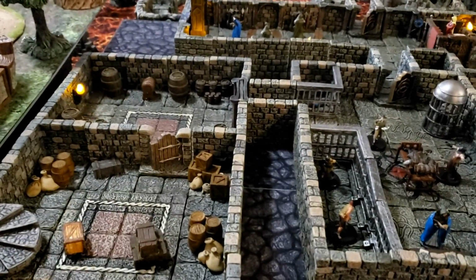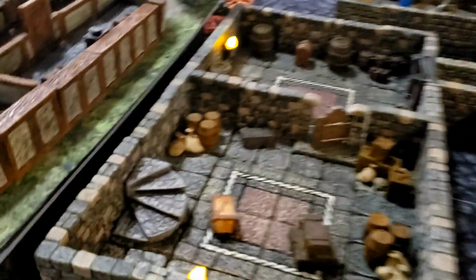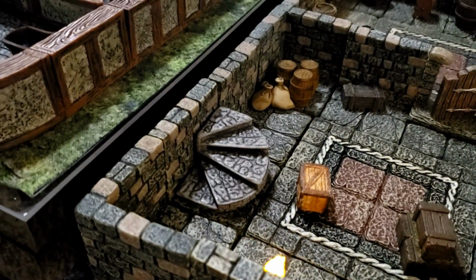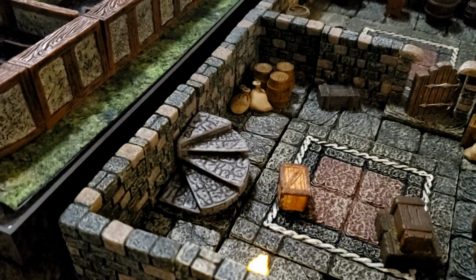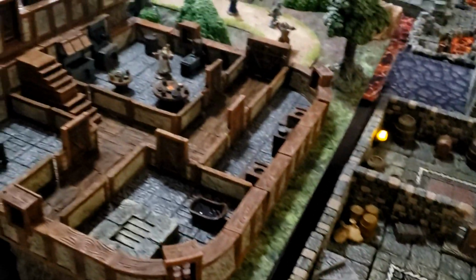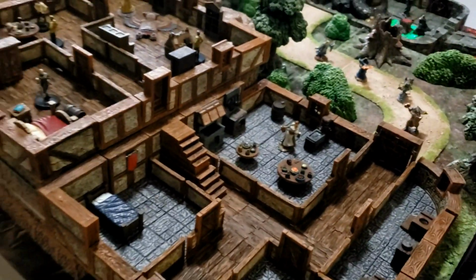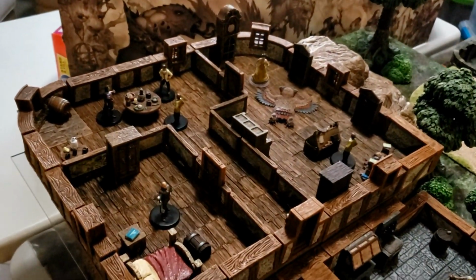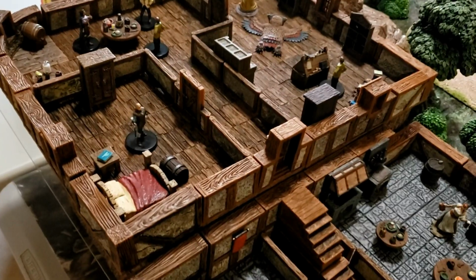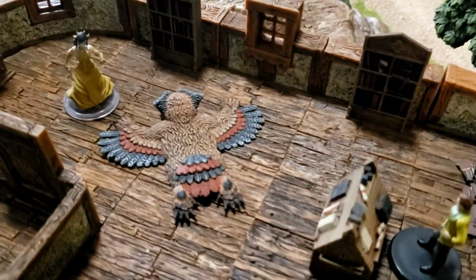These are all Dwarven Forge tiles in here, with the exception of those stairs right there, which are from WizKids, from their Stairs and Ladders set, or Ladders and Stairs, I can't remember which it is, but it's an accessory set that you can get. Almost everything in here is from WizKids. The stairs in here, the internal doors and walls are WizKids. The bed is WizKids.